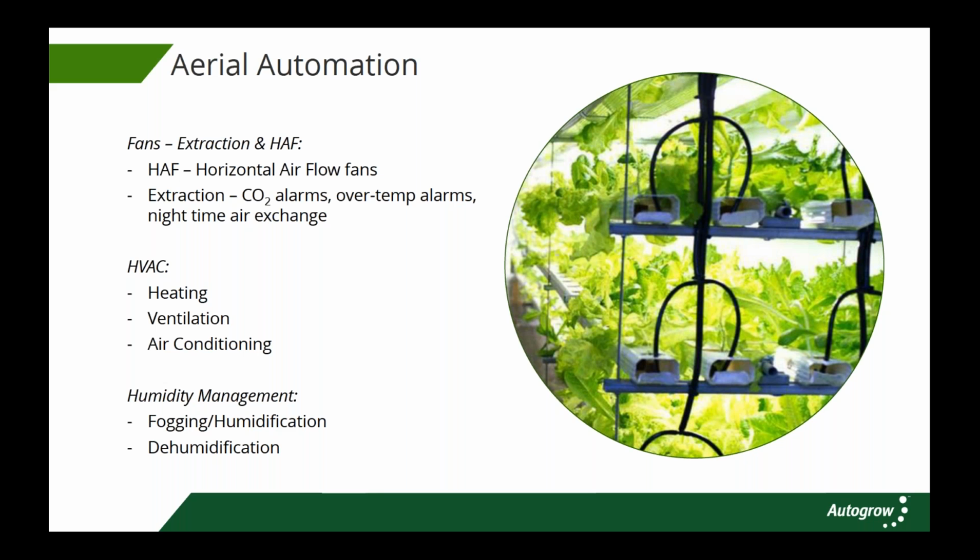The other type of fan that you'll be controlling is an extraction fan. And you use this for, say, doing an air exchange to bring in fresh air, or other elements of it are being able to evacuate the air out of the grow room when you have excessive CO2. So you've got a leaky or busted valve and you've flooded it with CO2. And that's often a safety measure that a lot of governmental institutions require you to have some sort of CO2 alarm and fan.